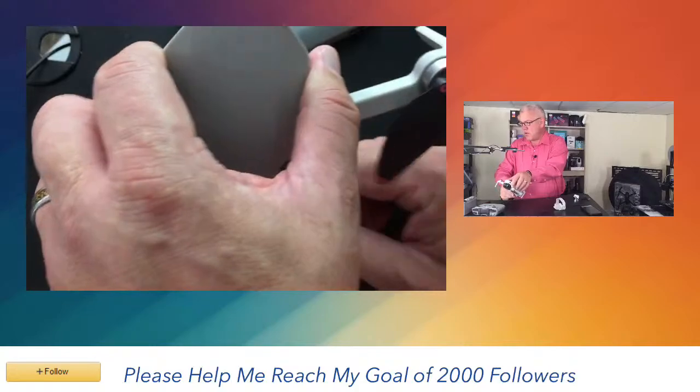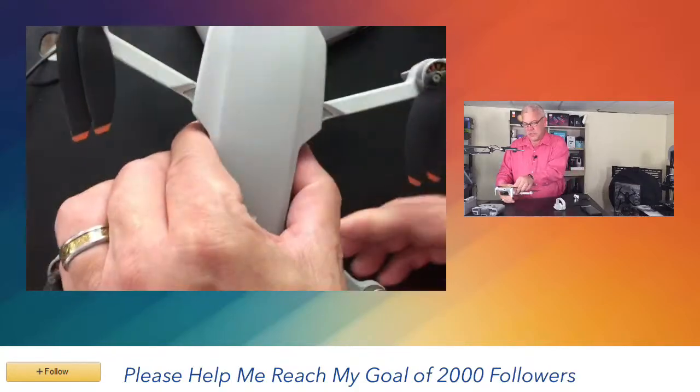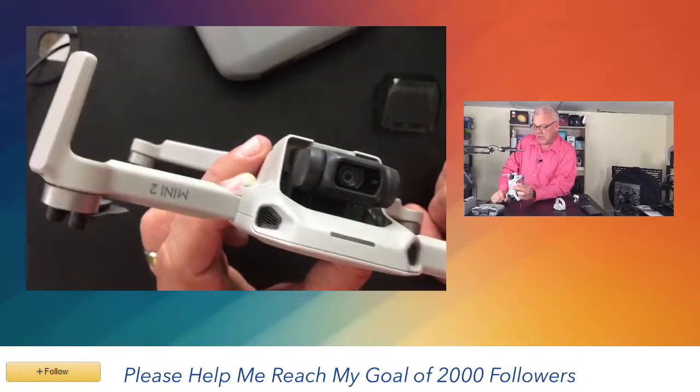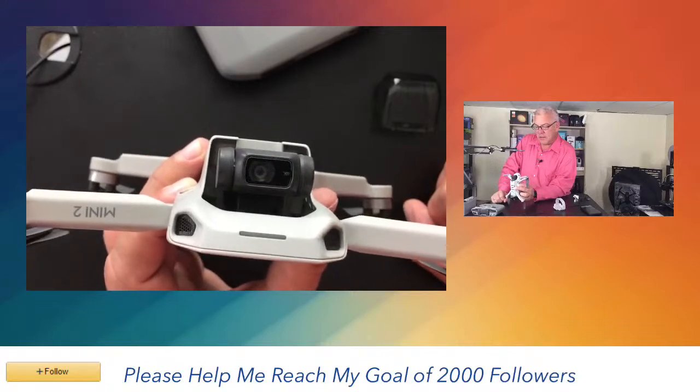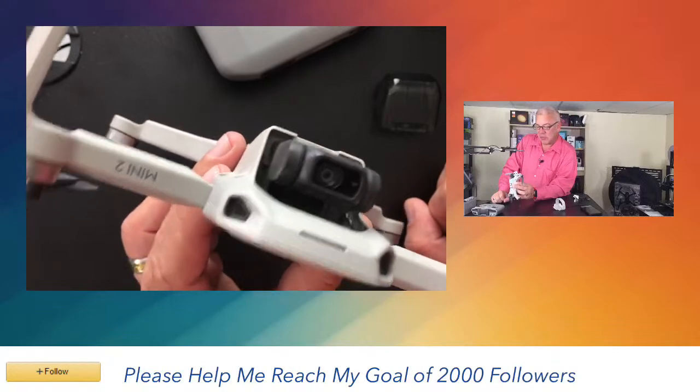Here is your drone. Okay, and here is the 3-axis gimbal stabilizer camera. It's 4K, and it records 4K at 30 frames per second or 1080p at 60 frames and so on.